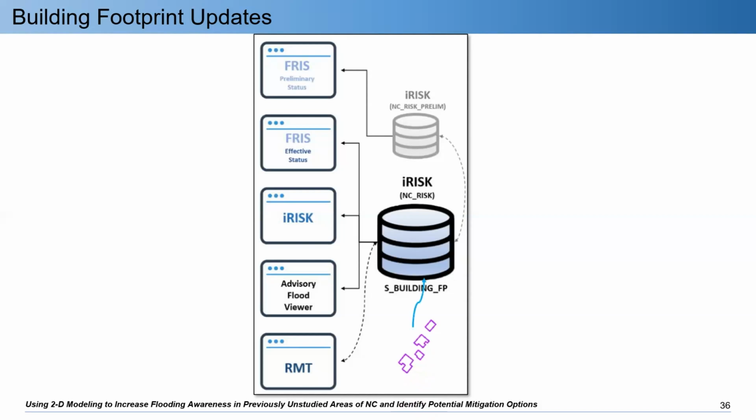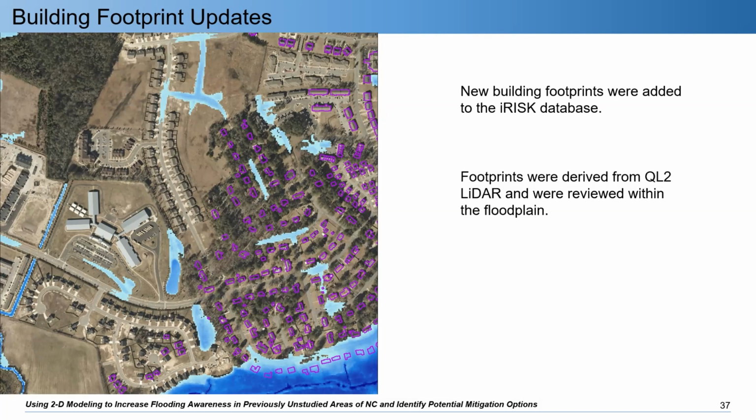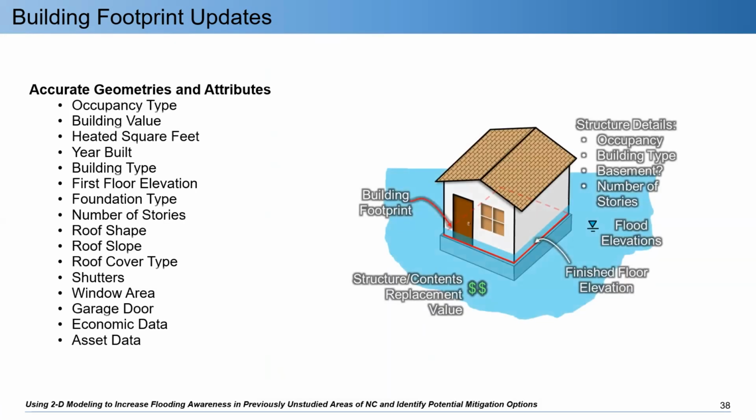So as he was just saying, we've got a lot of new footprints. Go ahead and keep clicking to the next slide. We're starting to see a lot of gaps in footprint coverage across the state, just a lot of new development. So NCEM provided new LiDAR-derived building footprints. We took a look at them within the floodplain just to ensure that the geometry was looking good against the imagery, since we knew these were going into these flood risk assessments. Next slide, thank you.